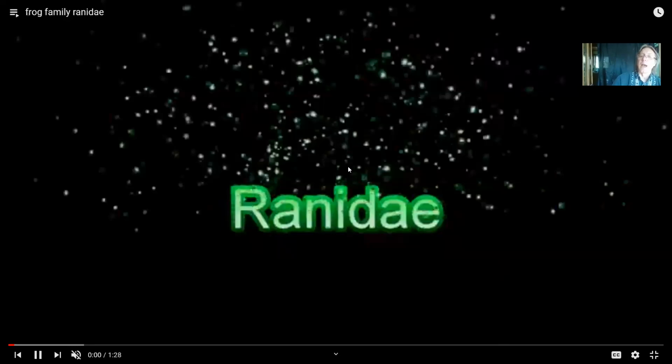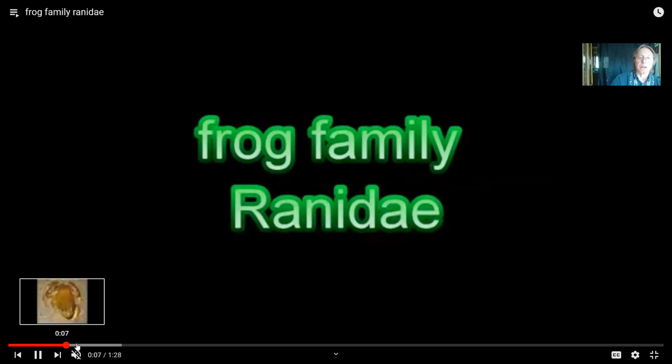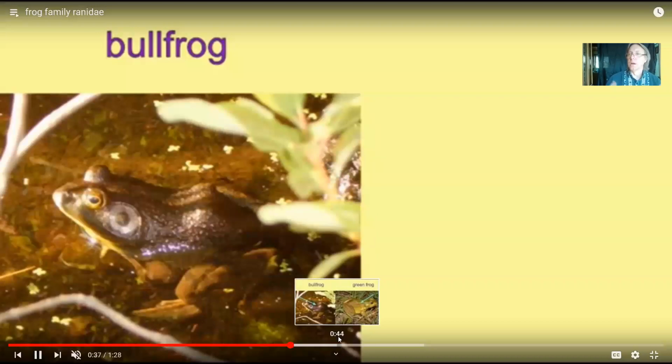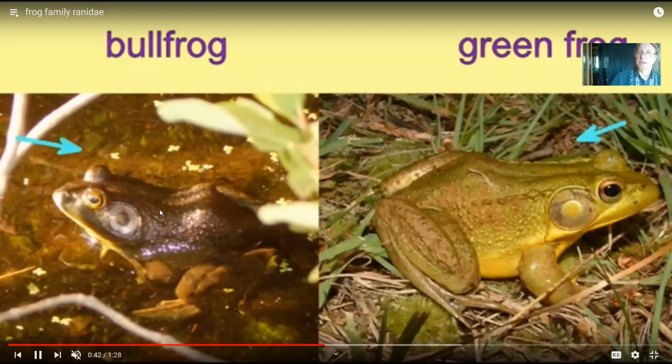The frog family Ranidae is one of the more successful families, both in terms of numbers and in its distribution, and would include some of the best recognized frogs, including the frogs very common in the northeastern United States, such as bullfrogs, green frogs, wood frogs, and others. All right, and so there are some species in this family which are critically endangered, but then there are more common, easily recognized species. In our area, for example, there are two large frogs, the bullfrog and the green frog.